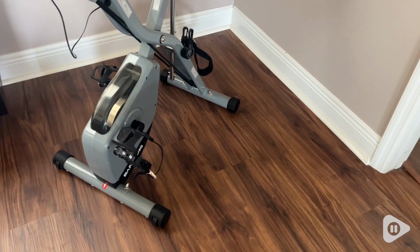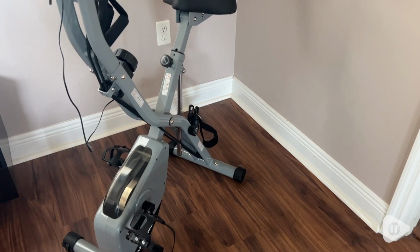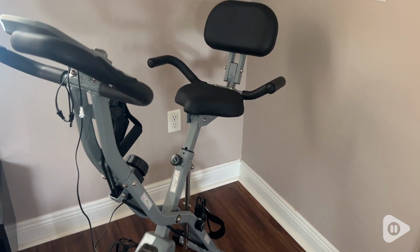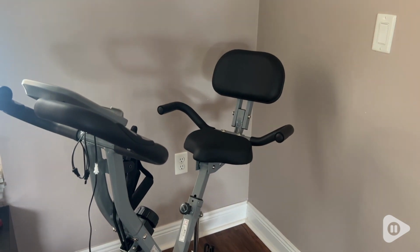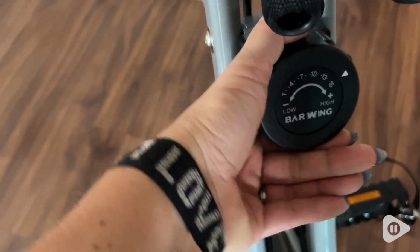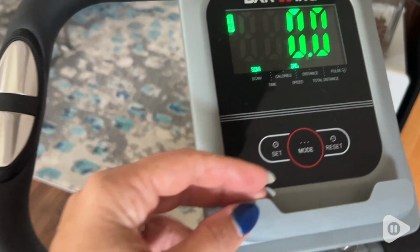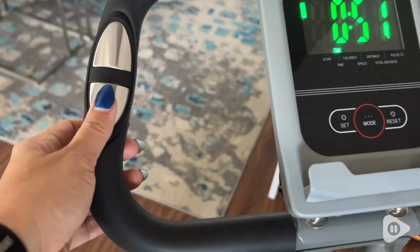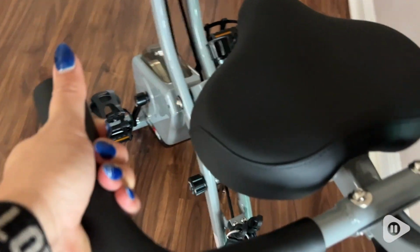I really appreciate how well this bike works for me and my husband, and yet I can fold it up and put it out of the way because I don't have a dedicated space to have my bike all the time out. So it really works for me to have a stable, dependable indoor stationary bike, but also be able to fold it up and store it easily.